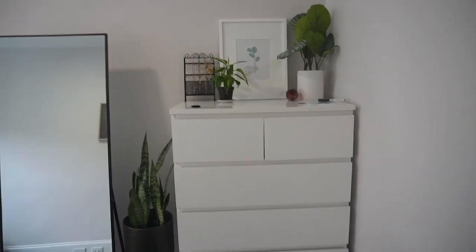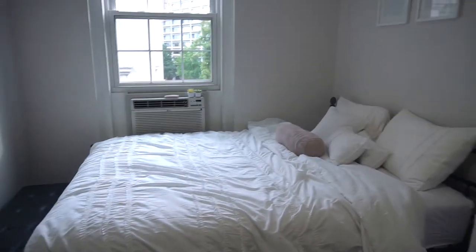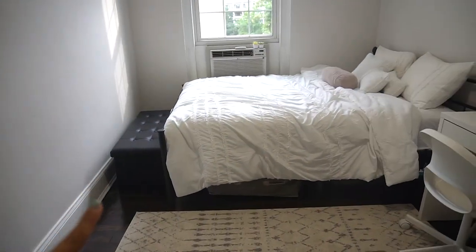So here's my dresser. I have plants up here. This one's fake, that one's real. This is my big mirror. Hello. Got my desk there, my bed, some prints, black little ottoman bench, and that's my rack.